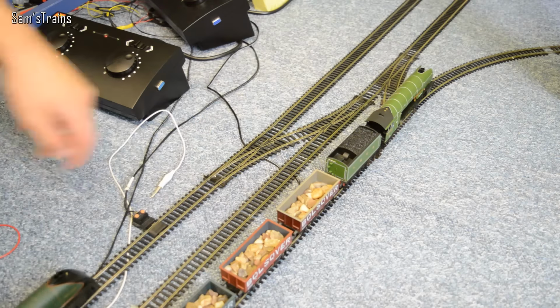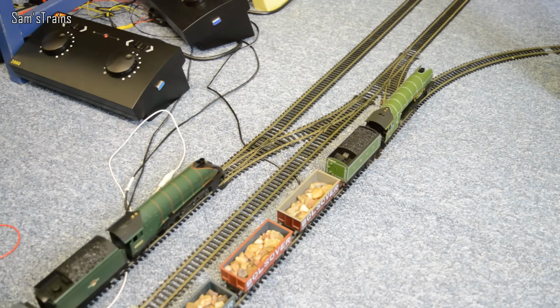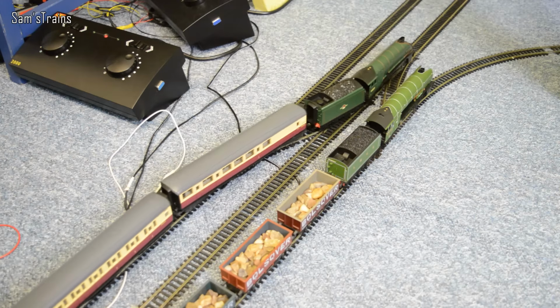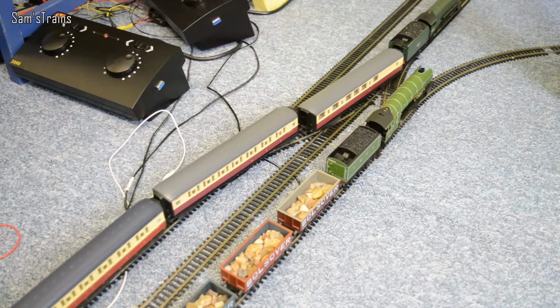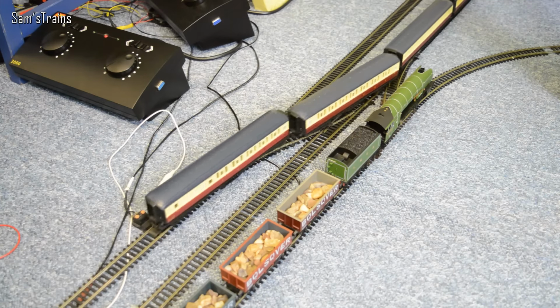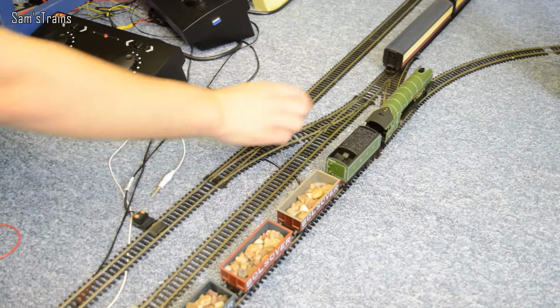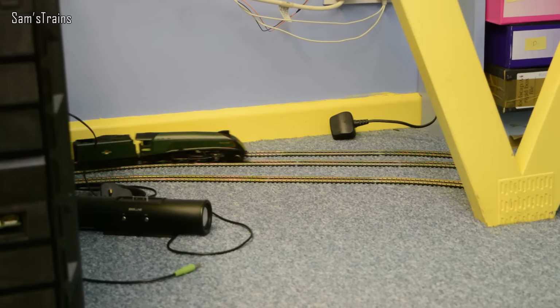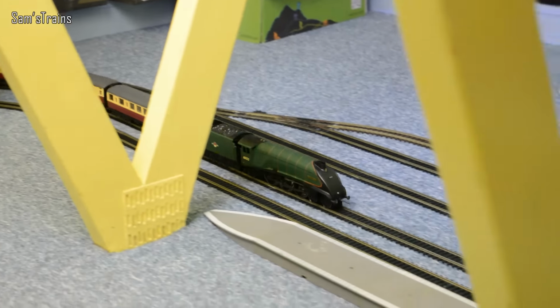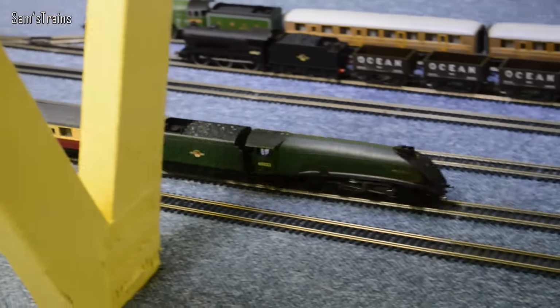And it's these two sets of points here, but they've already been changed because she's been running on the other line. So, yeah, that looks good. Let me speed her up a little bit more. And I'll give you a bit of info about the A4 then. And it's a really interesting class, this one. All right, let's do it. The A4, or specifically Mallard, is one of Britain's most famous locomotives. And it's actually known as the world's very fastest.